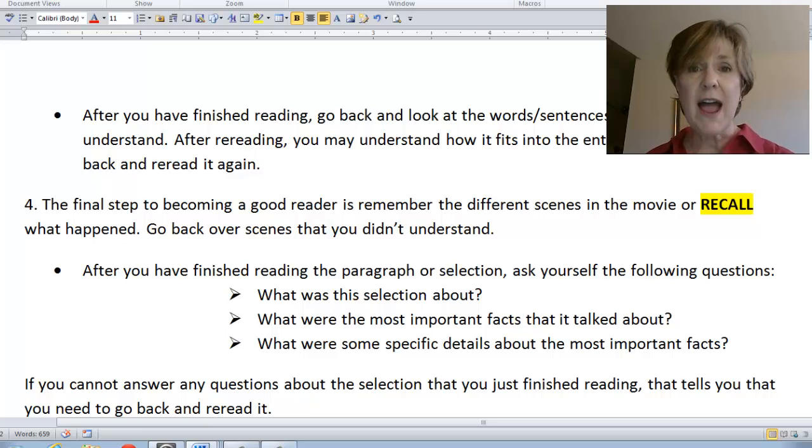So remember that. And now in your next segment, I'm going to model comprehension monitoring for you. Review this sheet. Keep this sheet in front of you until you know it and you don't need to look at it anymore.